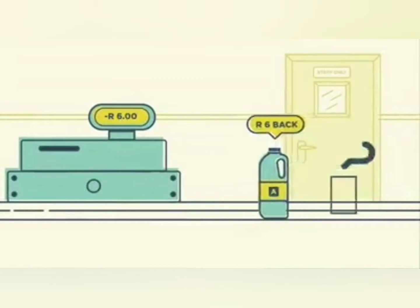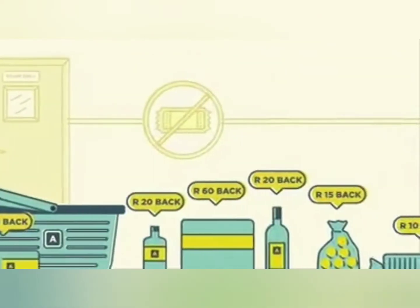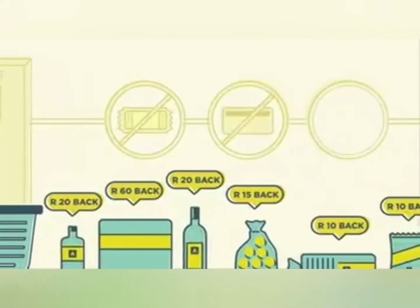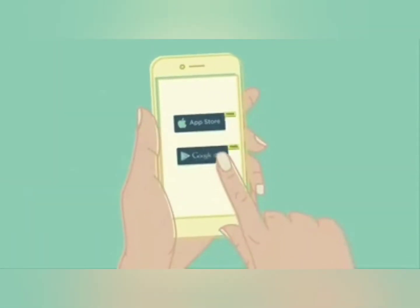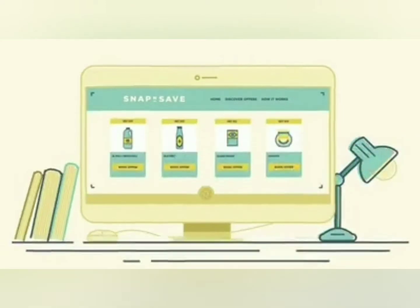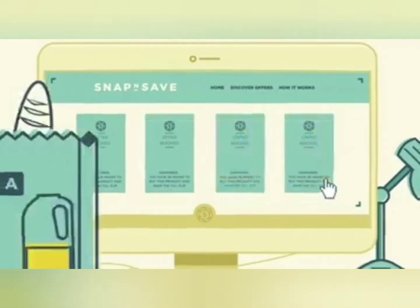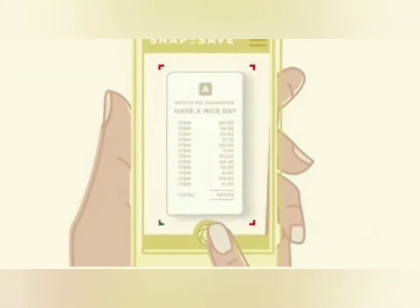With Snap and Save, you get your hard-earned cash back on the products you love and buy every day. No crumpled up paper coupons, plastic cards or loyalty points, and no embarrassment at the till. Just download the free Snap and Save app on your phone or visit our website. Simply book the offers that you like and then go shopping like you always do. Snap a photo of your till slip and we will deposit the cash right into your Snap and Save wallet.